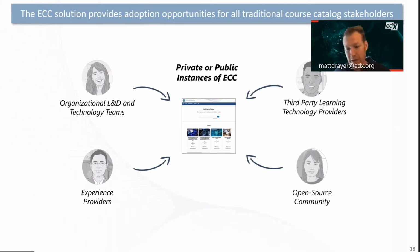If you're a third-party learning technology provider, perhaps you sell a particular type of service or you have some technology that is an experience delivery technology or something along those lines, you can hook into this as well. This is an open source solution. You can see we actually have the open source community called out specifically. Essentially you can augment this solution in ways that help incorporate your own learning technology solutions. For example, you can add additional components and have an XIS potentially syndicate out. You can create agents that tap into your own network of content and experience providers and provide those as your own package, which could then be deployed to an instance of an ECC.